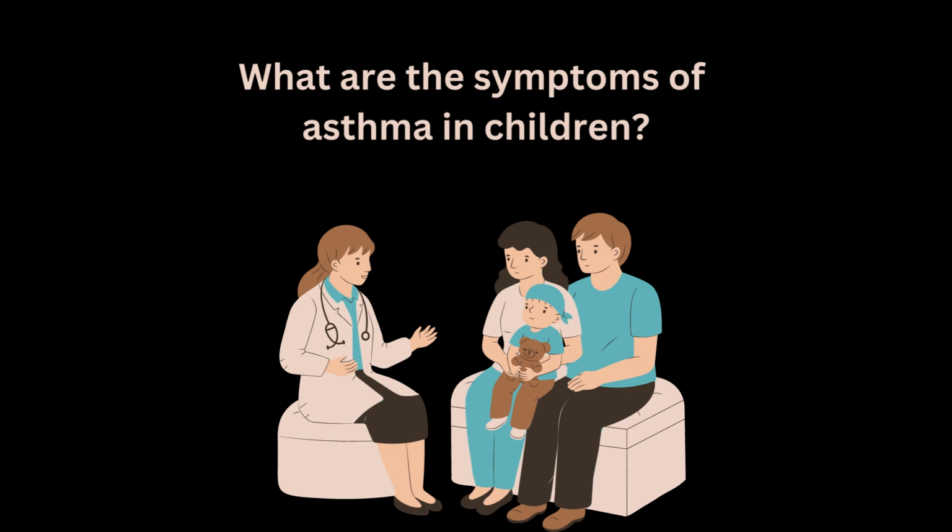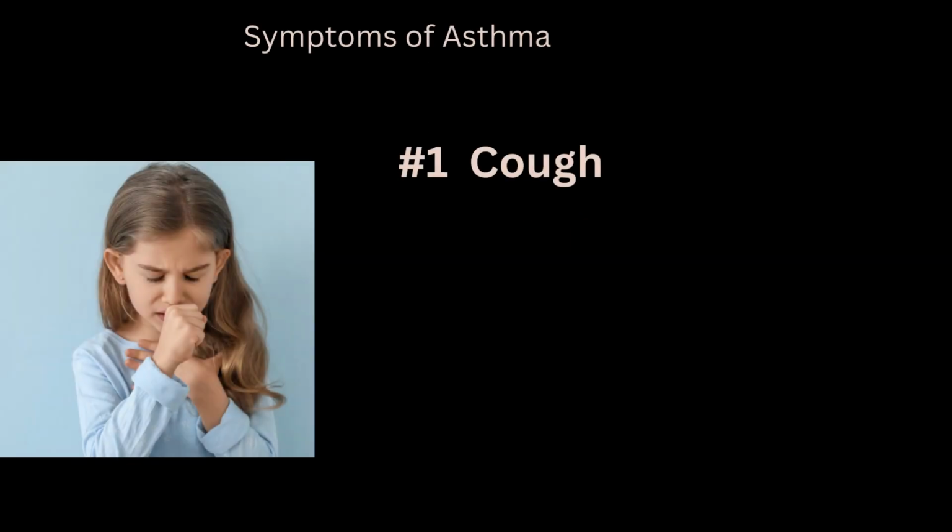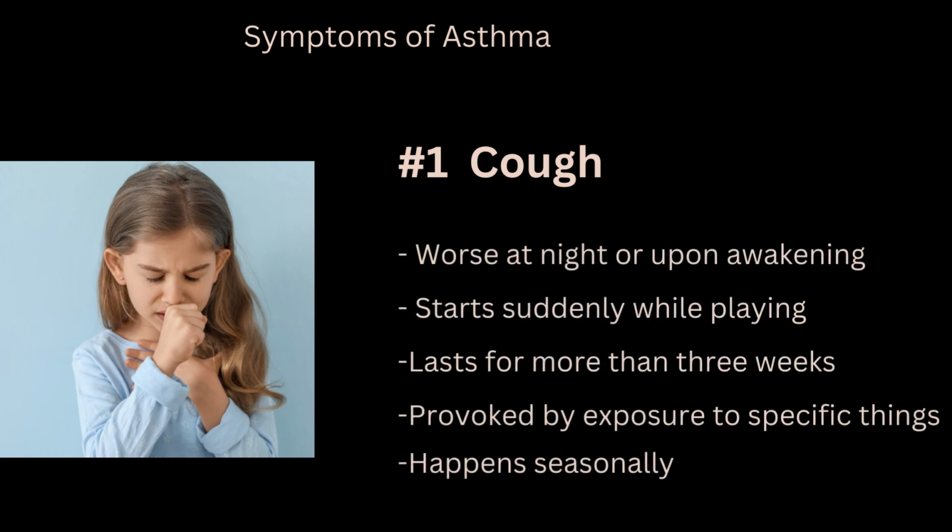A major symptom of asthma is cough, and for many children who are eventually diagnosed with asthma, this may be the only symptom. Although children cough from time to time, especially when they have colds, any cough with the following characteristics is suspicious for asthma.